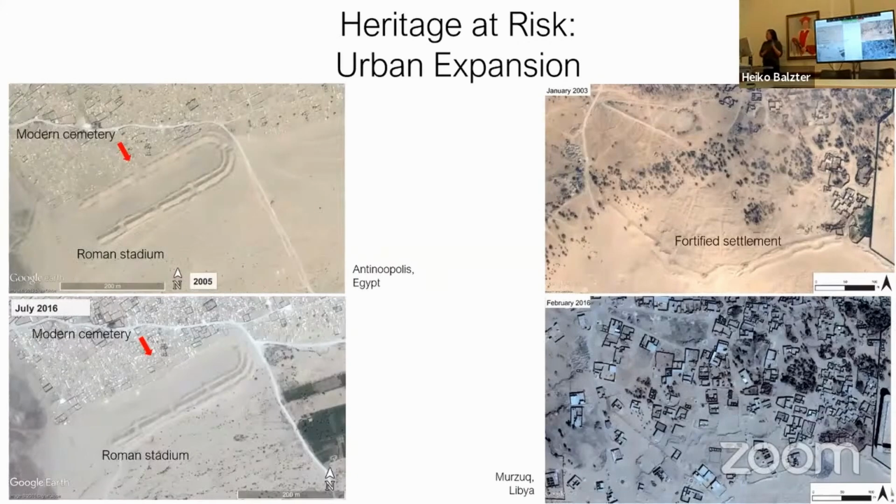Sorry. Okay, similarly, growing populations mean that towns and cities are expanding at an unprecedented rate, affecting the heritage sites within and around them. And so you can see some more examples on the screen showing how a modern cemetery on the left and a settlement on the right are expanding right over the top of ancient sites.